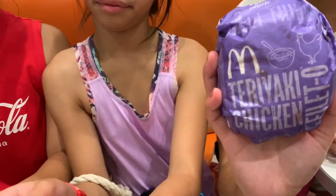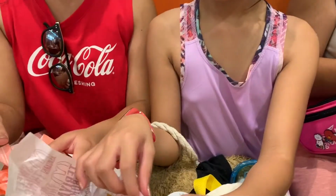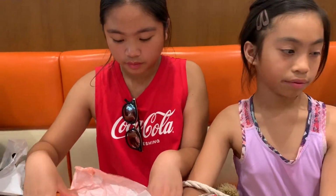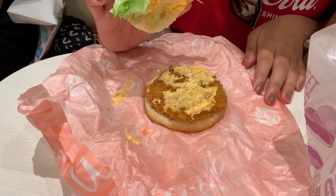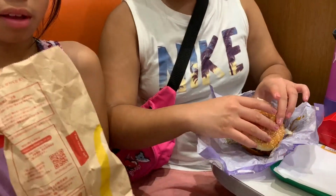I got an Ebi burger, which is shrimp. So it's a shrimp burger. I have a teriyaki burger. And I have the teriyaki chicken. Thousand Island dressing. Okay, so try it. Smothered in teriyaki sauce. Perfectly good.